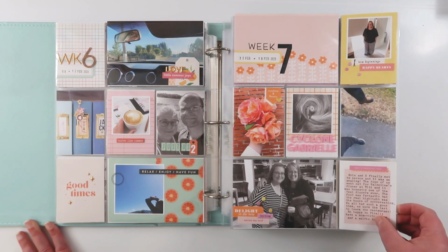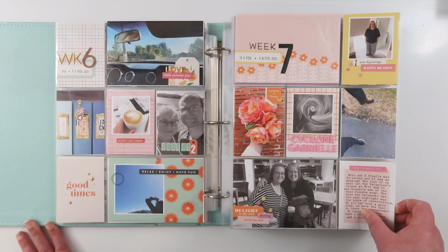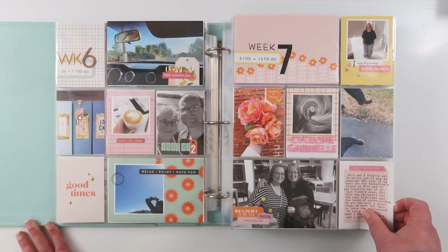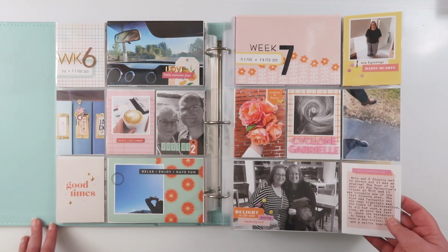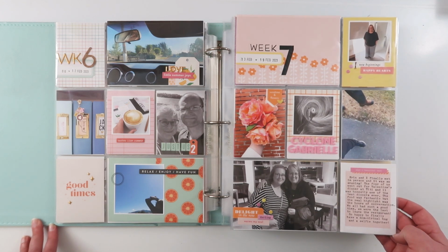I also like to get them when they have those mega sales, like those $10 kits. I got a few of those as well. So like I said, I'm plenty sorted for supplies going forward. Week 7 was Citrus Twist Digitals, and again, a few extra little embellishments.